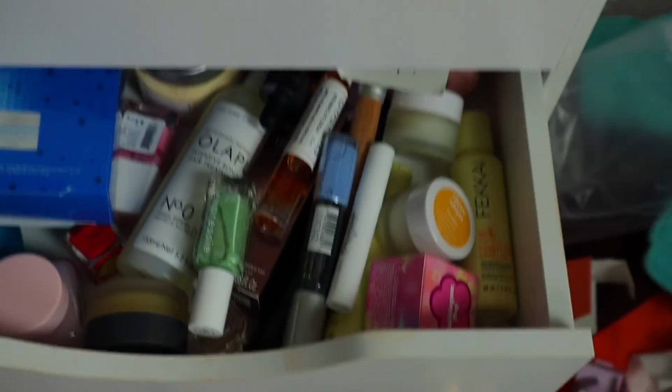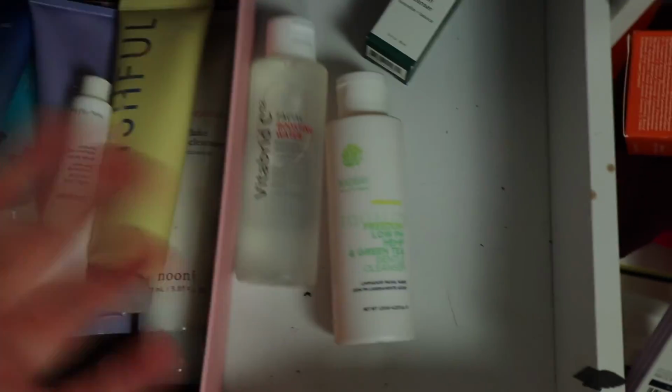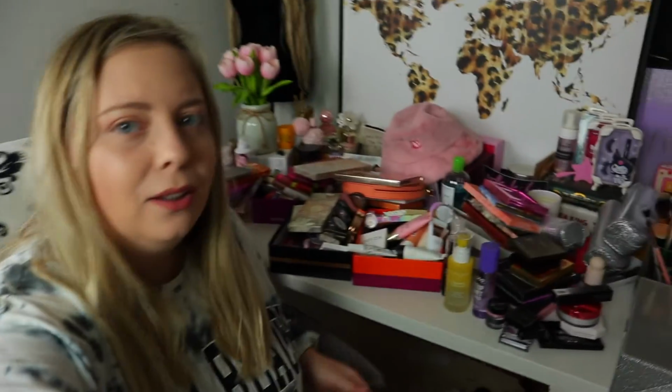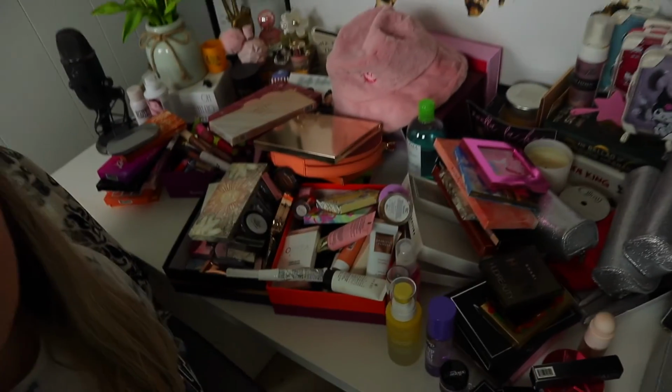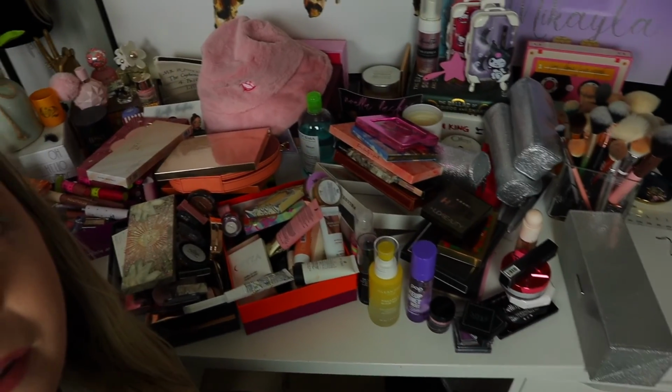Can't even open this drawer. This drawer. This drawer. And this drawer. So I will do all that later. I have to say, I did declutter quite a lot of product, more than your traditional declutter. I'm usually cutthroat about it. So yeah.